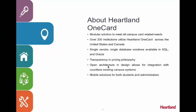So let me just talk to you a little bit about the Heartland OneCard system. OneCard is a modular solution that's been designed to meet all of the campus card related needs. You can license specific software modules for financial, access control, dining, and what have you, and utilize that through your campus for financial and privilege-based transactions. We do work with over 200 institutions presently that are on the Heartland OneCard system throughout the US and Canada. We do use a single database solution, which can be either MS SQL Server or Oracle, and have designed the solution to allow for easy integration through our open architecture and our API.